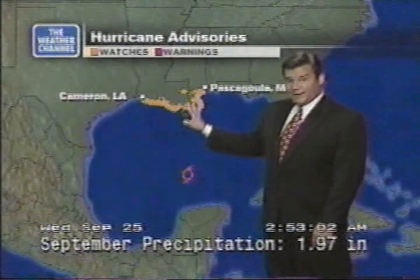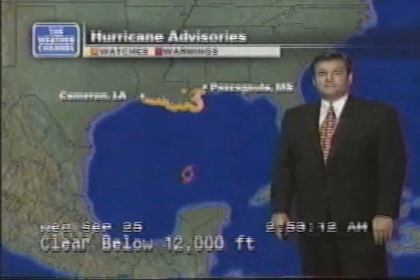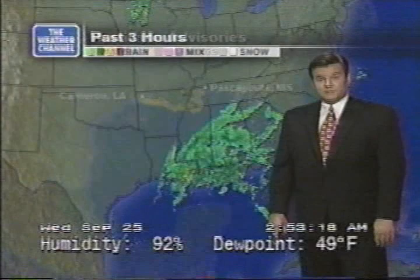If that happens, these areas should be the most prepared spots right now. Pascagoula, Mississippi, on toward Cameron, Louisiana. Anywhere in there, we have our hurricane watches in effect. That means that basically, within 36 hours or so, you might see hurricane force winds approaching you. Again, that is a possibility, so just be prepared. The bottom line is we're going to see a lot of heavy rain, main thing. Some gusty winds and, of course, heavy rain.